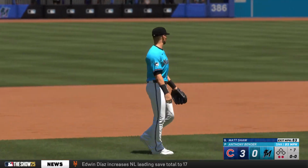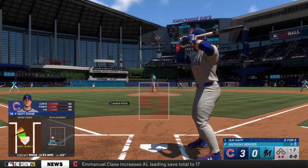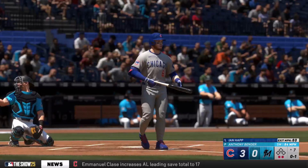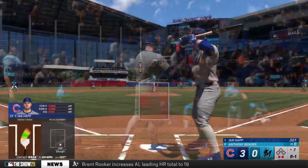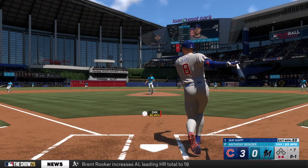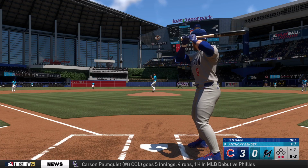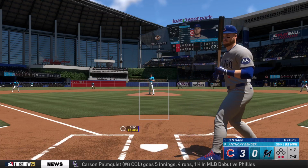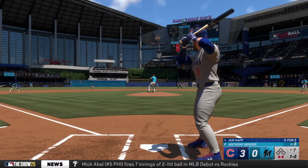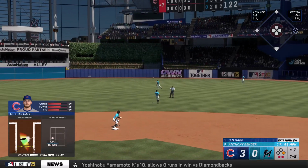Now batting, left fielder, Ian Happ, 0 for 3 in this one. He swings and fouls one off. Two down, nobody on. That one fouled off. Happ lays off. Two strikes. Sharp grounder, that's through for a base hit. And that keeps the inning going.